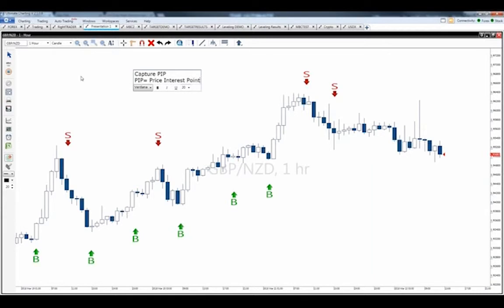Price, interest, point. Now, I'm not going to get into a big definition or description of what a pip is at this point, because it's not necessary. All you need to know for this presentation is that pips are good. Pips are your friend. Your job is to capture as many pips as you can when the market is moving up, and capture as many pips as you can, excuse me, when the market is moving down. I will show you again how pips turn into profits in just a moment.